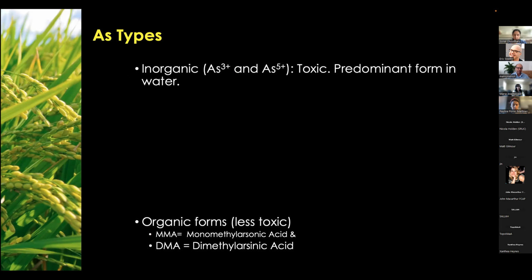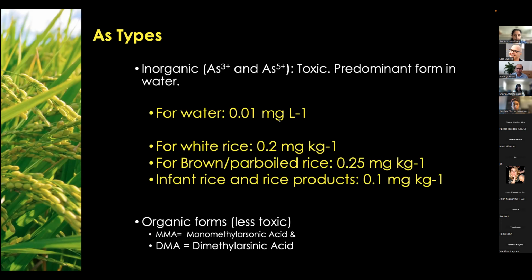Before we jump into the technical aspects, to understand my results, arsenic has two forms. One is the inorganic form. In chemistry terms, there are two oxidation states or valences, arsenic 3 and arsenic 5. This is the one we are worried about. This is the toxic form, and it is the predominant form in water. This is the main thing people drink, the poison. You can get inorganic arsenic in food too. For example, rice is known to take it up, I'll come to that. Because this is the toxic form, we have regulations for inorganic arsenic.